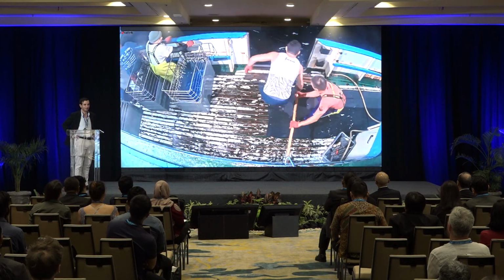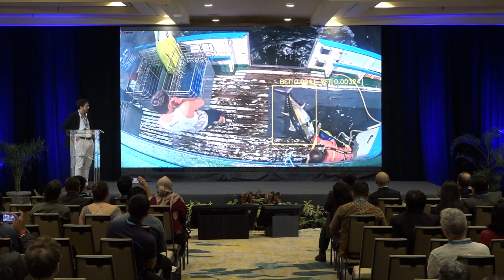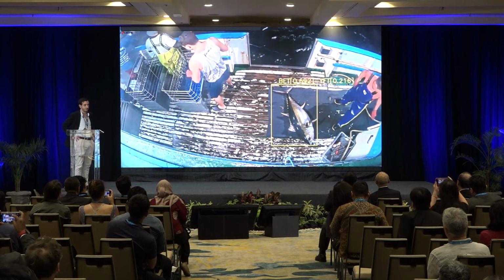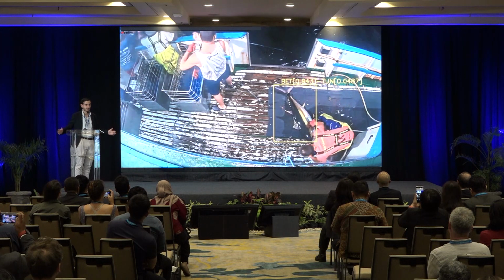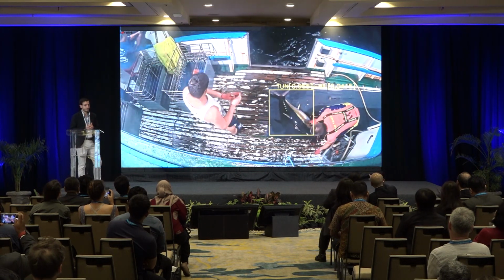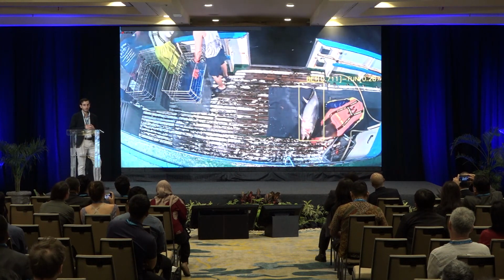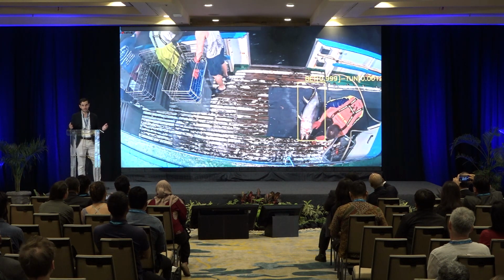So this is a real example of the detection. As you can see, you have the box square with the detection, and then you have the classification of the species. And this is something that we are using nowadays with the industry. It works very well because it helps the analyst a lot, since you have a pre-classification of the species. So it's very easy to go to the precise moment and say yes or no, this is a bigeye or this is another species.